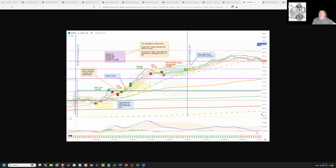This is Kevin on EWW. He's trading both the 3 minutes and the 30 minutes. So he gets a second position on, that gives him 2.4. Quick effort on the short, -0.6. There's the entry, but he does get this one. That's 2.2. Oh yeah, didn't take that one. Okay, so he nets 2.6 on the 3 minute.